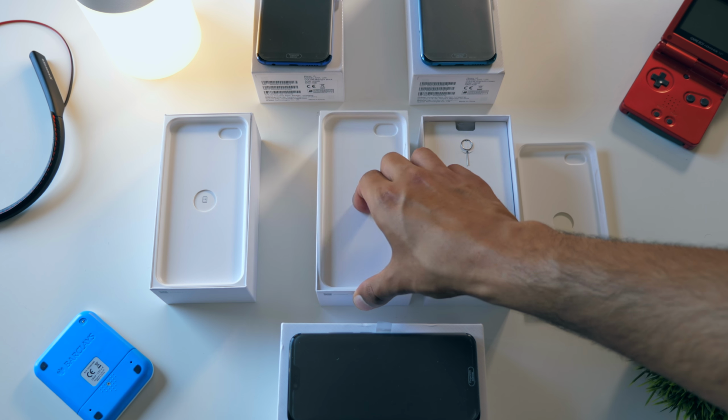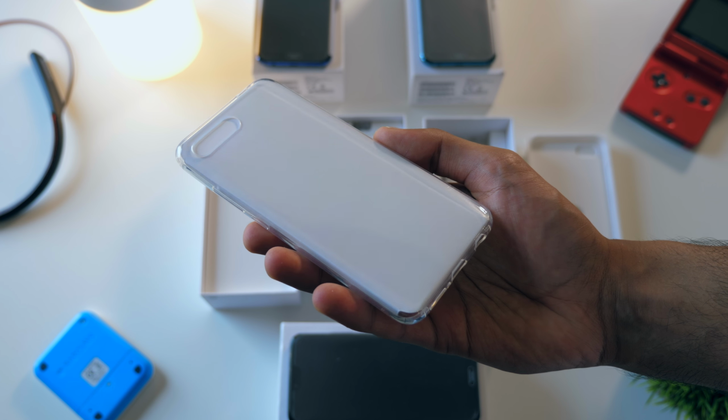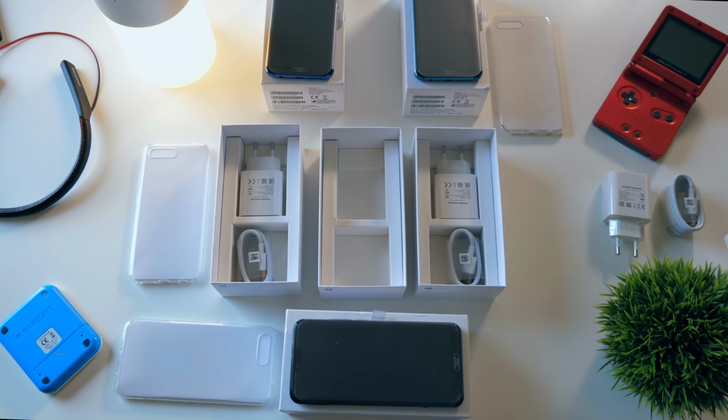In terms of packaging, these phones are pretty nice, nothing too brave or outlandish, but you do get a case included, a silicone one, and you've got a fast charger, as well as a USB Type-C cable.